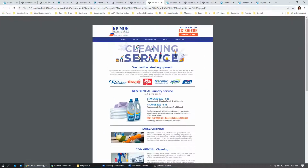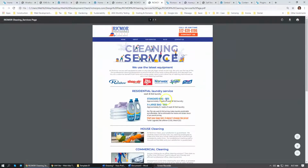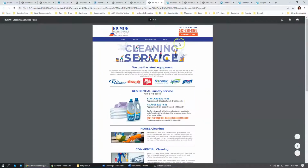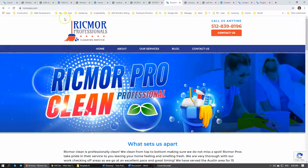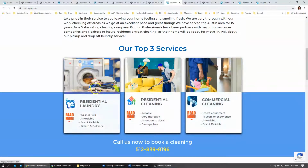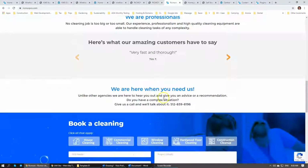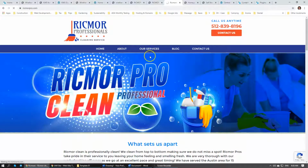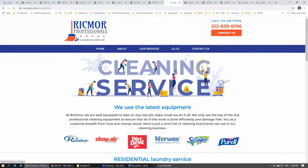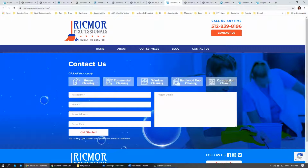That's the case. So I don't actually have the wireframe for the second page. I think I lost it, but my graphic designer took my wireframe and she generated this page for us. And that's the final website we have. You can see that there is this top 3 services section. We have the testimonials, frequently asked questions, book cleaning today. This is our services page that I talked about. Looks really nice. There's a blog that they're not using. They should be using. And a contact us page.